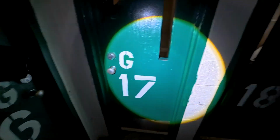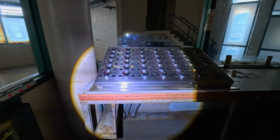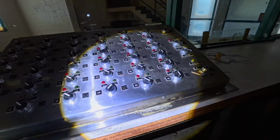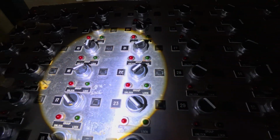Dang, they're all locked up. Alright, well unfortunately we can't get in any of those cells, but we can check out the control room here. This is unlocked at least. Group, unlock, lock.